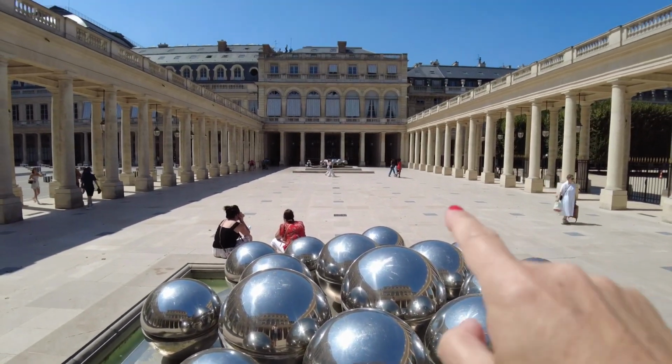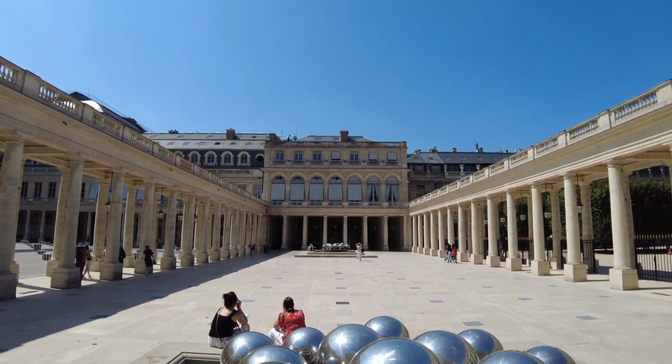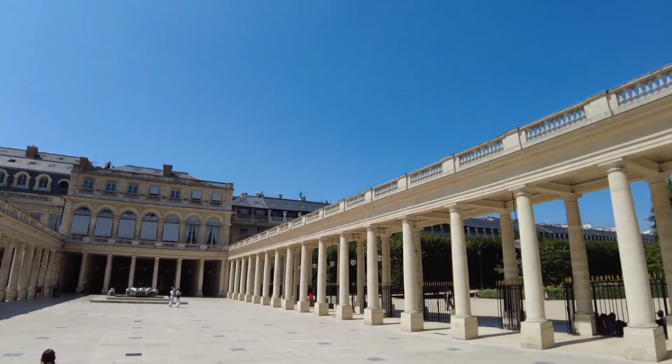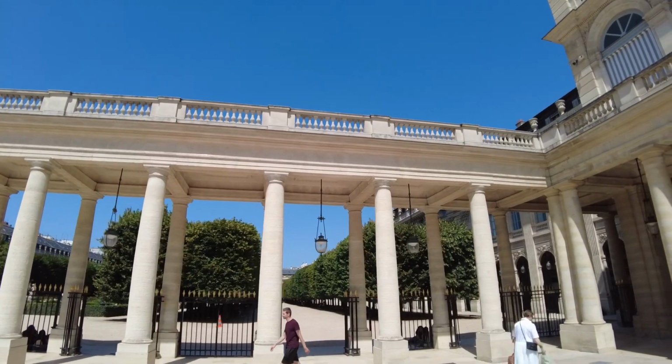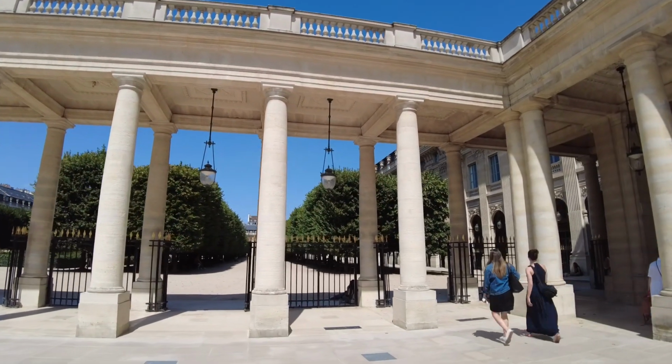And there's a second set there on the other side. Oh wow, there's people on the roof. It's really hot today in Paris. It is sort of a heat wave, not completely. It's warm, let's say it that way. It's warm. They're still following me around, so it is not very relaxed to film here. But anyway, let's just walk through the gallery.